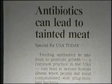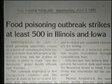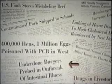Antibiotics can lead to tainted meat. You bet they can, and more people are getting concerned about it. You don't have to give antibiotics to broccoli. You're going to see more and more headlines like this. Here's hundreds of people sick in Illinois from salmonella poisoning in milk. Here are underdone burgers causing salmonella food poisoning.